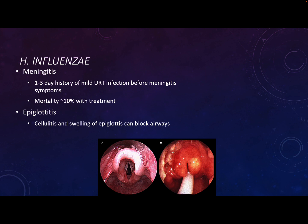So they're showing you in this picture in panel A on your left, you have a normal epiglottis, and on the right, you have one that's clearly very swollen, and you have a patient who's been intubated. Now, the challenge here is if you do have severe epiglottitis, severe infection and swelling of the epiglottis, your patient can suffocate because it blocks their windpipe and they can't breathe. So in your pediatric patients, when you see swelling of the epiglottis, really the only thing you can do is intubate to protect their airway and allow them to breathe while they try to fight the infection.